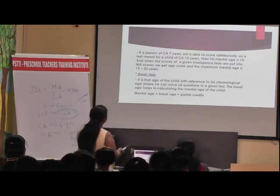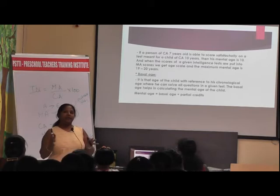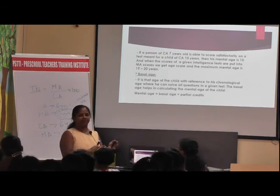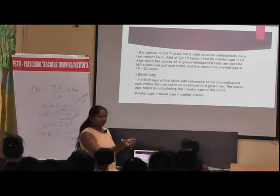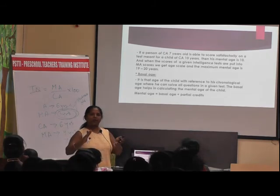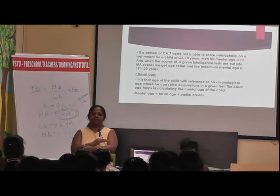Got the point? So here, mental age we can calculate as basal age plus partial credits. The credits are given for each and every test. Just like how we have the scoring, the same way we have credits. Okay? So if he clears those, plus partial credits, we keep on adding. The basal age is the one calculated by the test, whatever he has got. I mean, if he is 6 years old but he is able to do the 5-year level, that is the basal age of the child. Plus, he is able to perform the other parts of the test, so plus the credits. Got it?